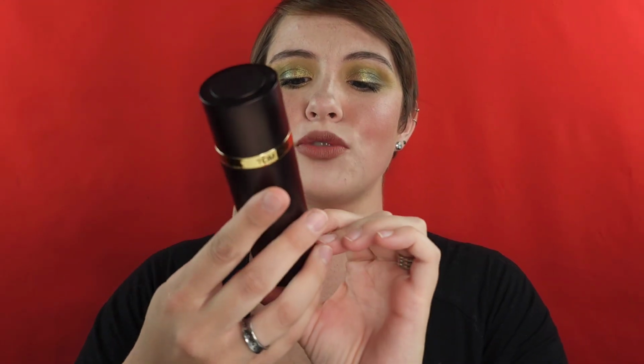So, primers. In the last 6 months, I have purchased the Tom Ford Traceless Soft Matte Primer. And I got this at the last Sephora VIB sale. And I like it. It's very smoothing. It's matte. So I don't prefer it with more matte foundations, but I've been using it, and so far I enjoy it.